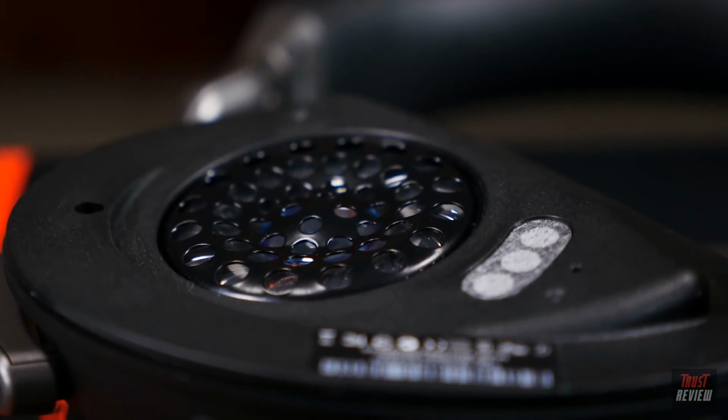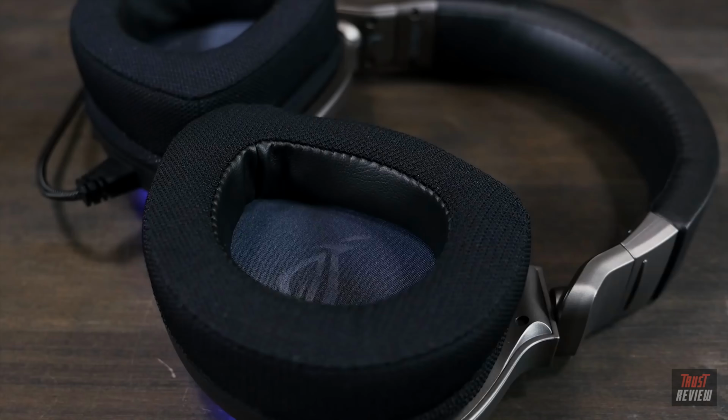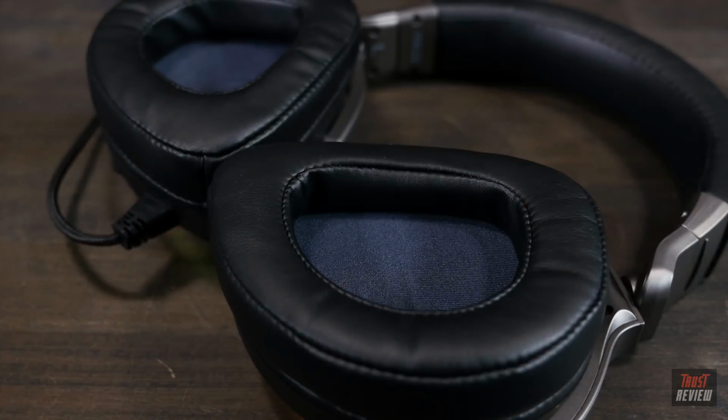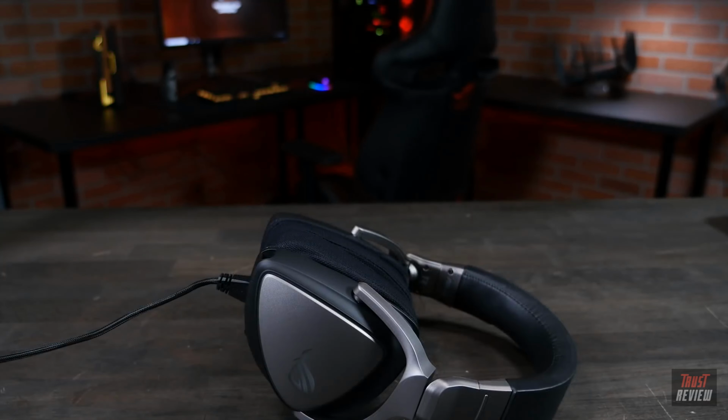The headphones are designed to be ergonomic. The interior drivers are angled by 12 degrees to match the natural curve of the human ear. And with two sets of ear cushions, one cloth and one protein leather, you can find the fit that matches best. The onboard microphone can be detached when you're not using it.